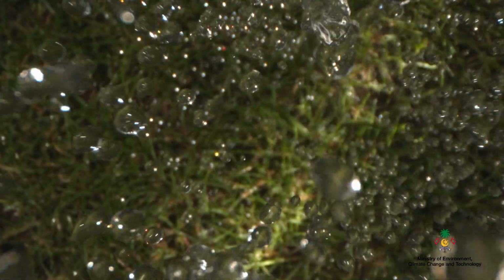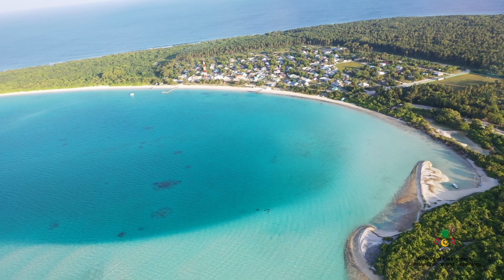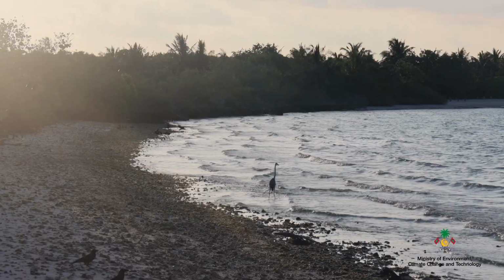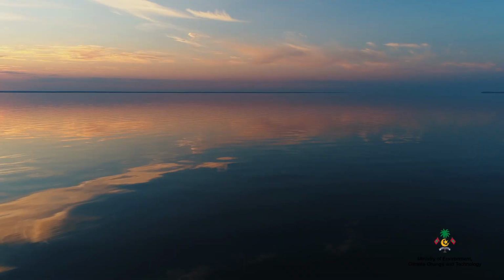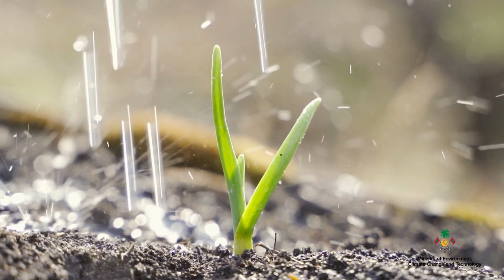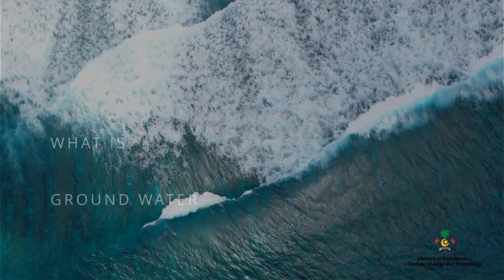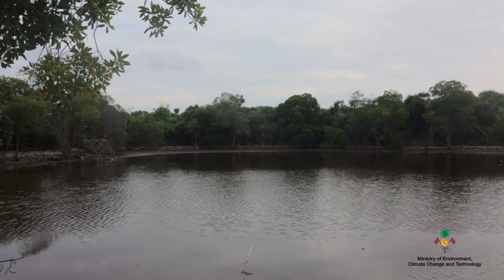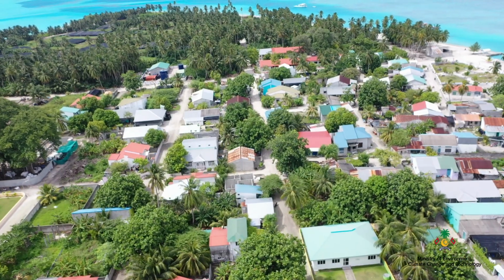Water. It is essential for all life on Earth. It covers approximately 71% of the Earth's surface, but of it, only 3% is fresh water. Fresh water can be divided into 2 categories: surface water and groundwater. Surface water is visible to us, but groundwater is not. It is located below the Earth's surface. What is groundwater? It is basically water from rain and rivers that migrates through the ground over time and is stored in porous soils and rocks.